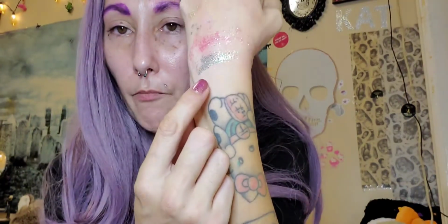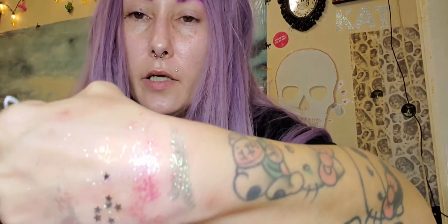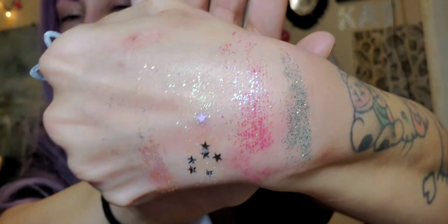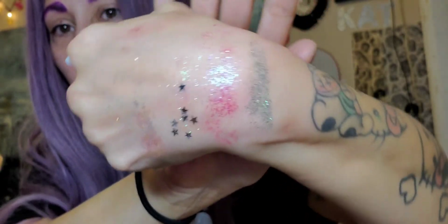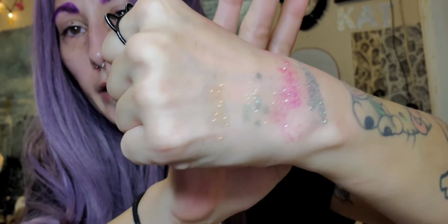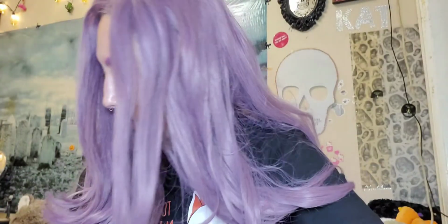Wow, that Palm Tree looks really cool. So that's Palm Tree. They look really high shine on camera, but in person you can see up close a little better how cool they really look, and you can see the shifts on them. But as usual, most duochromes look really good in person.